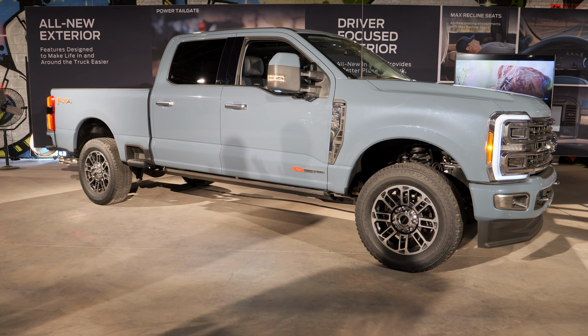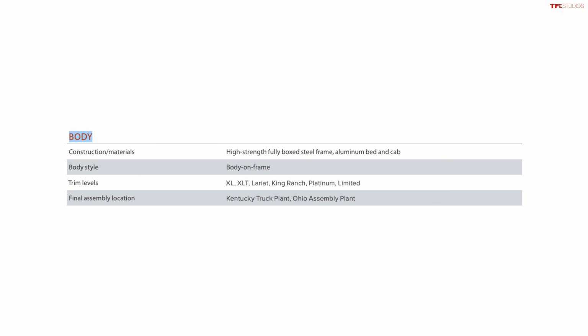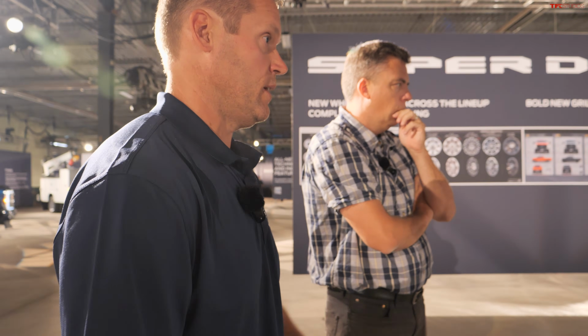So then, let's talk about style and some of the features. So, still aluminum body. Correct. It's all military-grade aluminum. The body has no rust. We know that it's been proven over the last 6 years now for 2023. Yeah, because it started in 2017. Right, exactly. So customers love it. It's very resistant to dings, dents, scratches, etc. So yes, we have all new body panels.